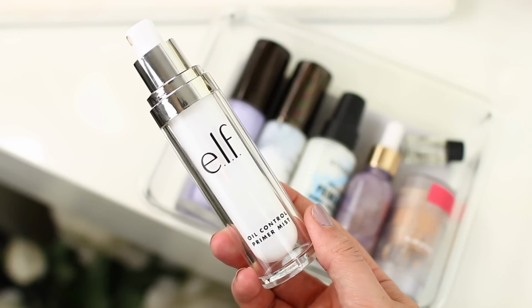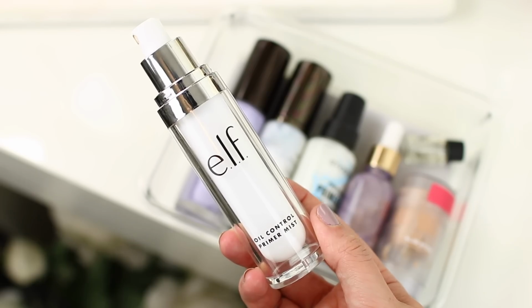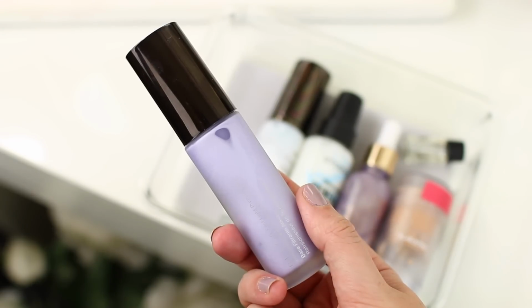The first one is the e.l.f. Oil Control Primer Mist. It was my summer essential, but I am going to keep it in my drawer and use it as we continue to transition into fall weather.